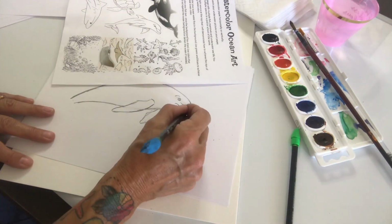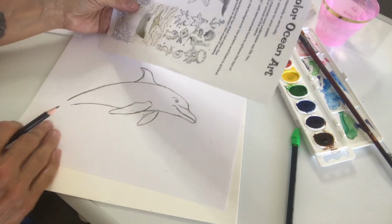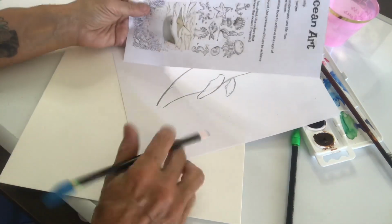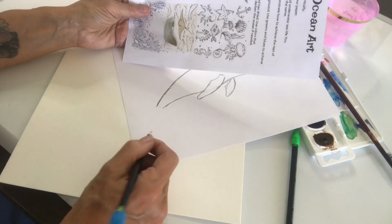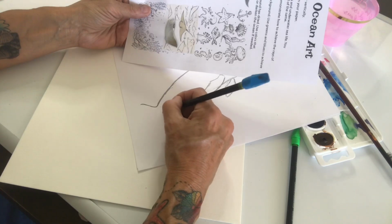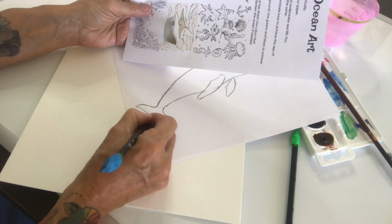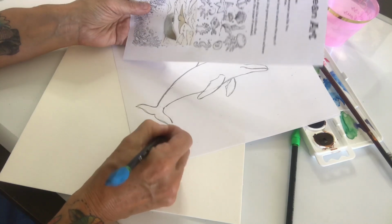And again, just draw lightly so that you can go in and do any corrections that you need to. And then I'm gonna go around to now where the tail is again and get that in there with these. This is gonna come out this way. And you can just move your paper if you need to and get that tail fin in there.